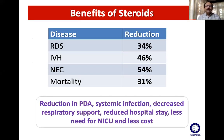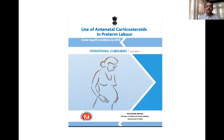Now, why are we so much concerned about use of steroids? Simply because the benefits go beyond the lungs. In the preterm, we do know that if we have to have a single intervention which will give you a sort of umbrella of protection against RDS, PDA, IVH, NEC, mortality, and in turn decrease in the duration of hospital stay, decrease in the risk of hospital-acquired infections, and lesser cost, it is the simple course of prenatal steroids to the mother. And Government of India did come out with operational guidelines telling us that today, even at the periphery, the use of prenatal steroids is considered as standard of care.